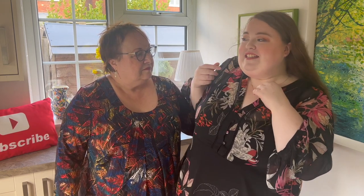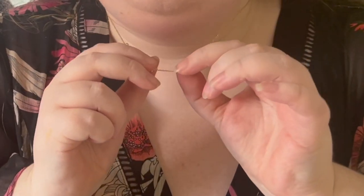So I did get this little daisy chain. This is new in for the season. I think it's so cute. It's really pretty, isn't it? I have actually got a necklace extender on there. I wouldn't even need it because it's quite low down on me. But, you know, necklace extenders are our saviour.